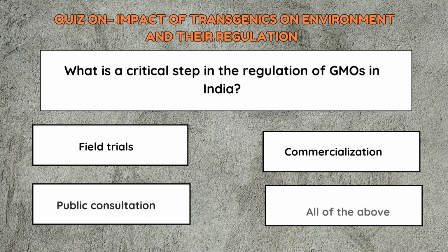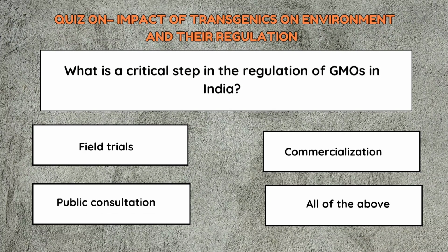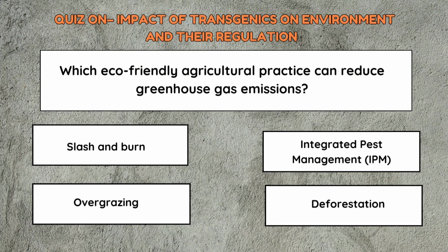What is the critical step in the regulation of GMOs in India? All of the above. Which eco-friendly agriculture practice can reduce greenhouse gas emissions? Integrated pest management.